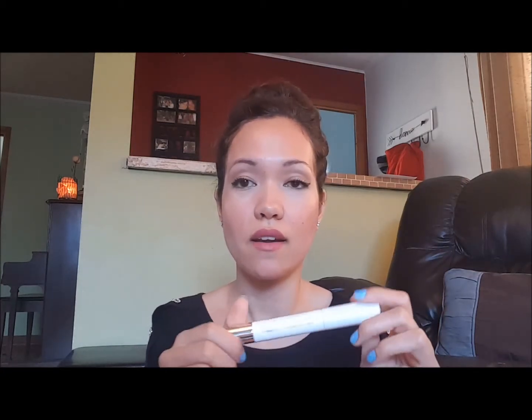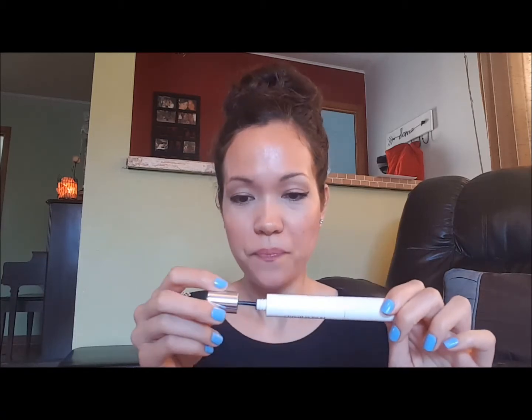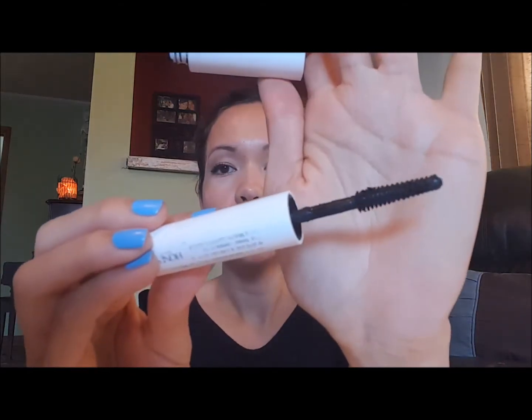So the rest are all skincare products and a makeup product. So let's do the makeup product really fast. This is the Honest Beauty Truly Lush Mascara. I've used the heck out of this. Obviously it's empty, and a lot of the writing has worn off. So it has a lash primer on one end and the actual mascara on the other end. So that's what the wand looks like. I really like this wand.